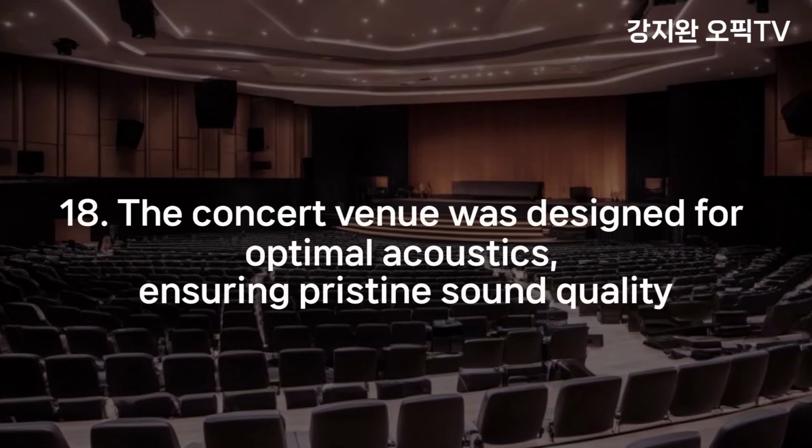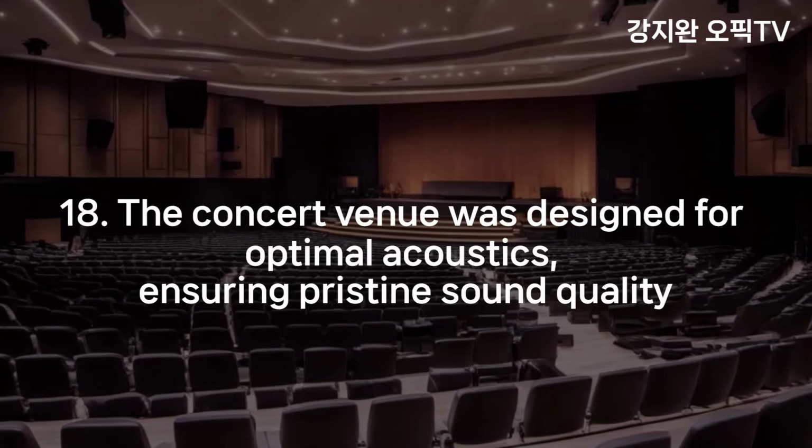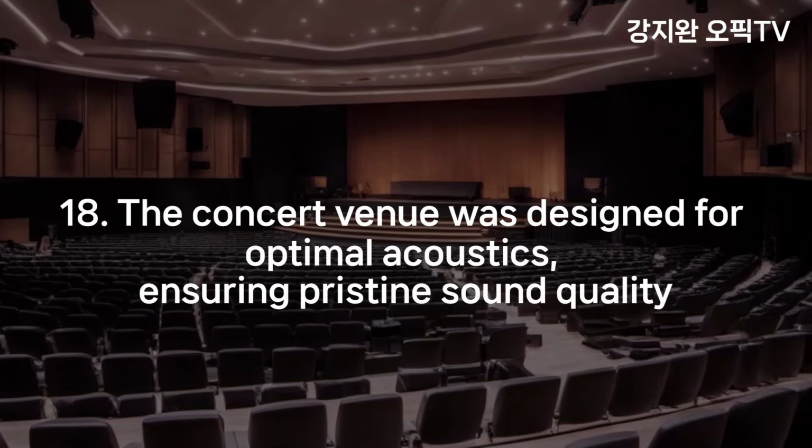The concert venue was designed for optimal acoustics, ensuring pristine sound quality.